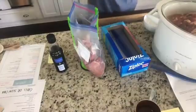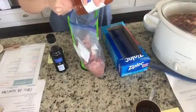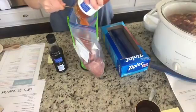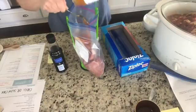So I'm gonna just guesstimate. And I'll be honest, I've never bought apricot preserves in my life. So I'm excited to see how this one tastes.